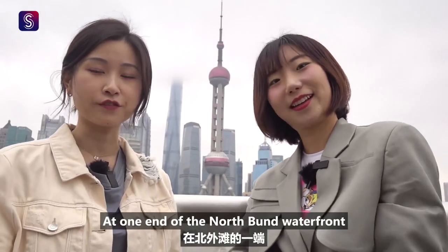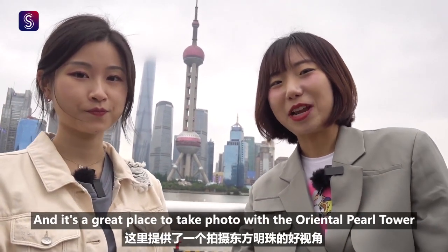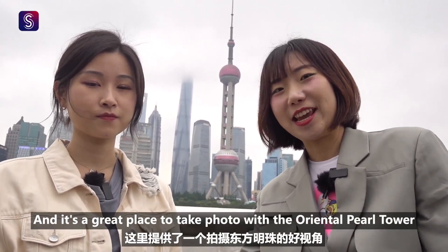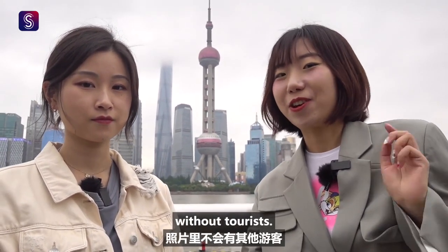At one end of the North Bund waterfront, there's another photo spot. It's a great place to take photos with the Oriental Pearl Tower without tourists.